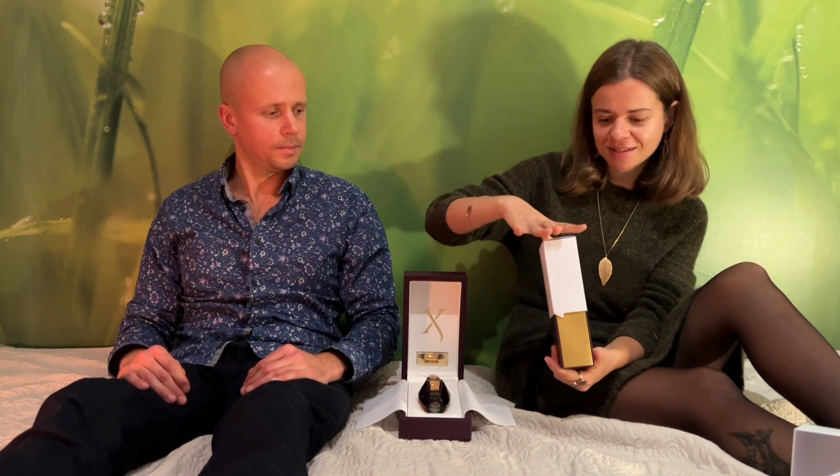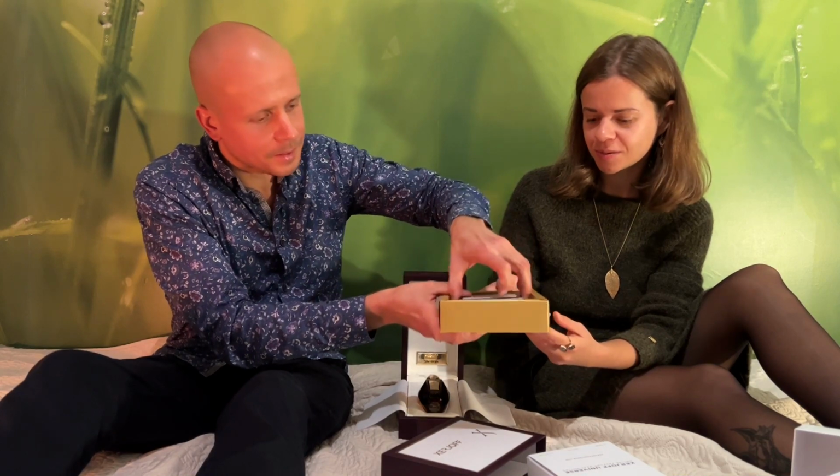We also have this discovery set from Xerjoff. We've ordered it online at the Xerjoff Universe website. I've actually ordered this as a birthday present for Dmitry last year. Yeah, it was an amazing birthday gift. And here we have three fragrances. Viper 1, Ceylon and Richwood. You can pick different fragrances that you like. Not all of them are available, so yeah, Dmitry now has a full bottle of Richwood and Ceylon. He's bought full bottles, and Viper 1 is absolutely amazing as well.